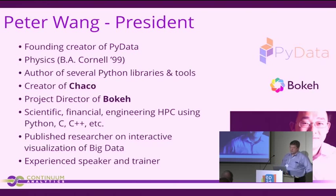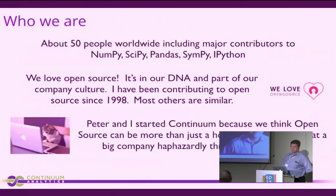Peter Wang is my co-founder. 2.5 years ago, we built Continuum. Our whole purpose is really to allow other people to help us build open source and deliver it to the enterprise and really make it a part of everybody's enterprise experience. So that's what we're about. We love open source. It's part of our DNA. I've been contributing to open source since 1998 when I first found Python, and I've been a Linux user. I do a lot. A lot of us do a lot with open source.